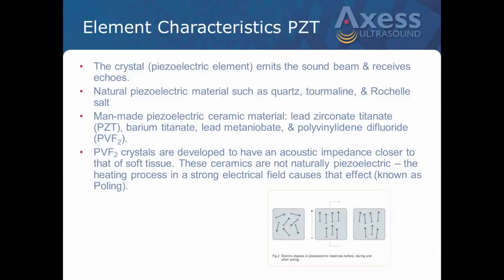Now, one of the things about PVF arrays is they've been developed to kind of match the acoustic impedance of the human body, and closer to that of the soft tissue. So obviously, from a sound perspective, if the impedance of the probe is closer to the impedance that your body naturally produces, basically the better image quality you're going to get, the less signal loss and so on.